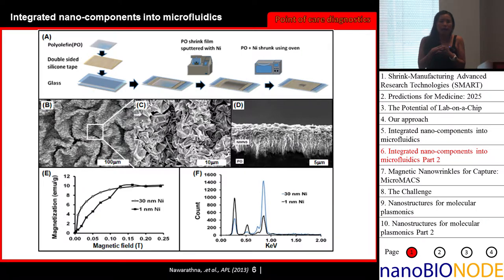So with MACS, the idea is that say you want to separate out your sample DNA from the rest of the milieu, or you want to separate out a certain population of cells. So you would tag your cells or your DNA with magnetic beads, and then you would try to pull them down with an external magnet. External magnets are not very strong, as you can imagine, so the throughput and the selectivity of MACS generally is very low.